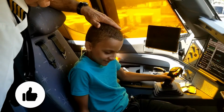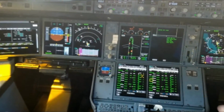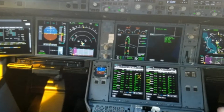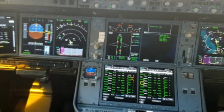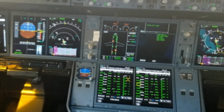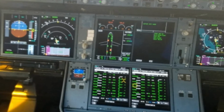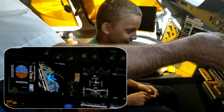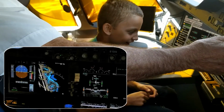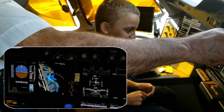Yes, it is. Okay, so this is called your primary flight display. If we're in the clouds, this tells us everything the airplane's doing, right? Shows our airspeed, shows our altitude, and shows which way we're heading, okay? This is our map display. I can zoom in right to where we're sitting at the airport. Watch. See that? Yeah. Gate S16, okay?